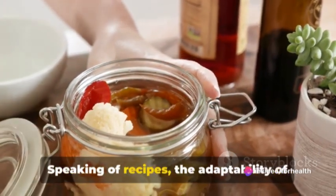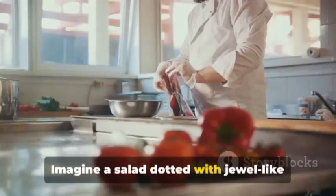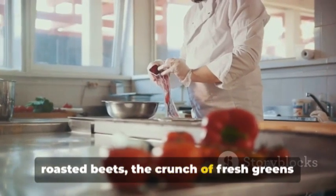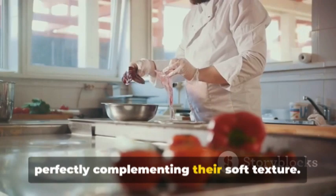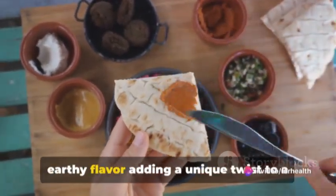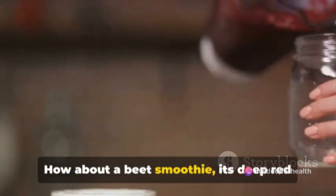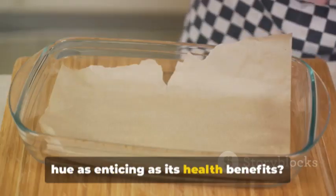Speaking of recipes, the adaptability of beets is truly remarkable. Imagine a salad dotted with jewel-like roasted beets, the crunch of fresh greens perfectly complementing their soft texture. Or a vibrant beet hummus, its rich earthy flavor adding a unique twist to a classic dip. How about a beet smoothie? Its deep red hue as enticing as its health benefits.